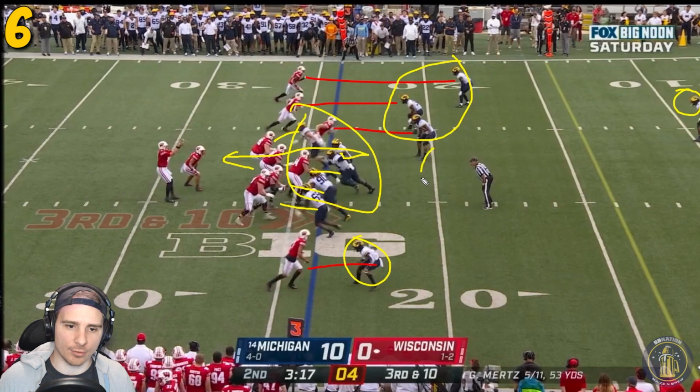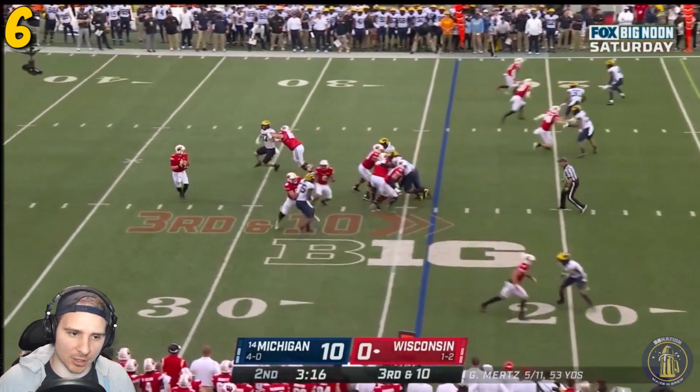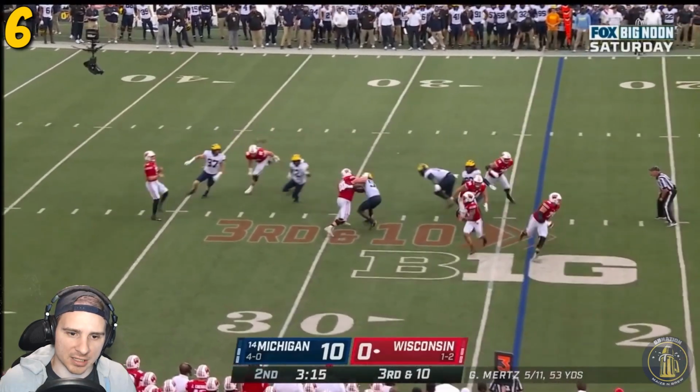So this second level, really for this screen, you have to bank on one of these linemen sniffing that out early, and it doesn't happen. It's so hard for them to really think of doing that, but because you're bringing Josh Ross, the running back's completely unaccounted for in this scenario, okay?